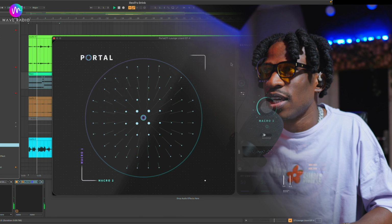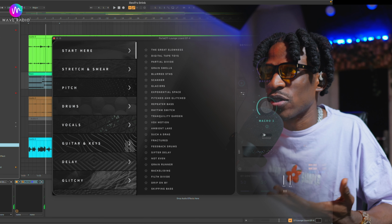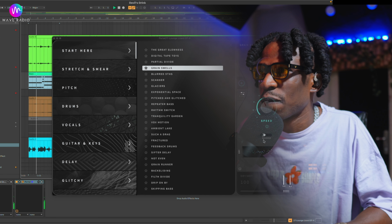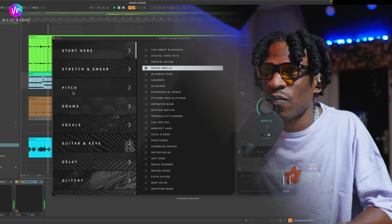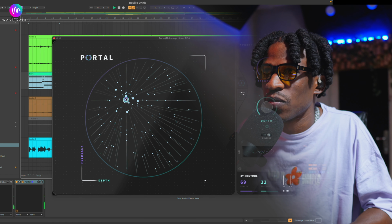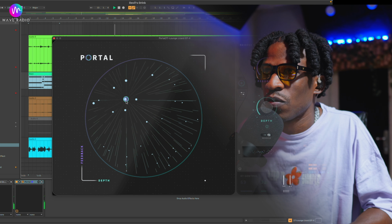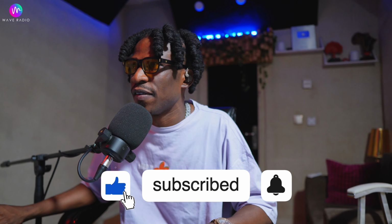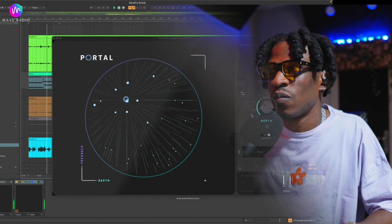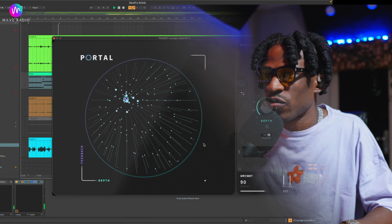Say for instance, we have a key like this. Of course, this is how it comes, but you can use any presets from here. You can always change this. Instantly add it to anything, it will instantly turn that thing into something different. Let's see what it sounds like with the beat. Ooh. Yes, instant creativity. Portal at number 4.